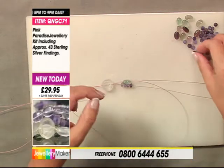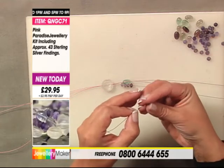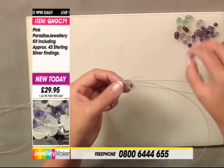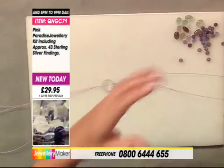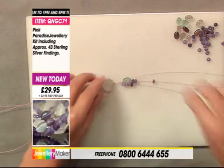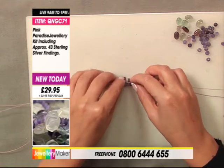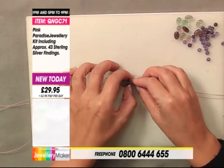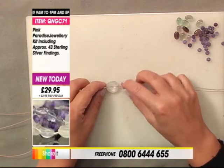They've actually switched places. This is my top thread now. So again, another four on here. You could put five if you want to. I found four was just enough to almost create a little eye or a flower kind of effect with this. And then let's pop that in place. So both of them are surrounding this little fluorite. And don't worry about the fact that they're not sitting together properly, because they will once everything's tight and all together.